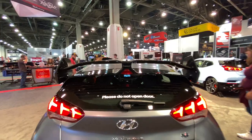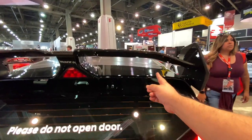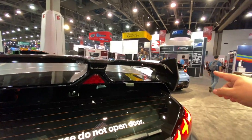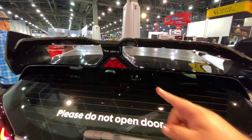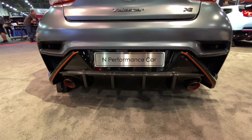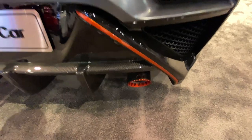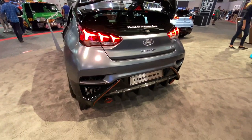That would be a completely different spoiler than the one that we have on the end, because it does have the sections here. So it wouldn't be just a swap for the top piece like it is on the Audro carbon fiber spoiler. It would be the entire piece that would come out. The diffuser, definitely love that diffuser. And those tips. I actually like mine better.